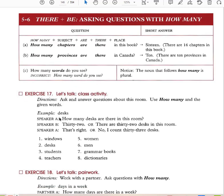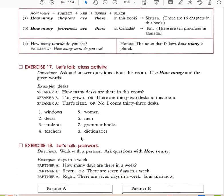There plus asking questions with many and how. How many chapters are there in this book? 16. How many provinces are there in Canada? 10. How many words do you see? Or how many word? That's incorrect. You can't say how many word. Anytime you have the word many, you always have to have a plural noun after many. So the noun that follows how many is always plural.